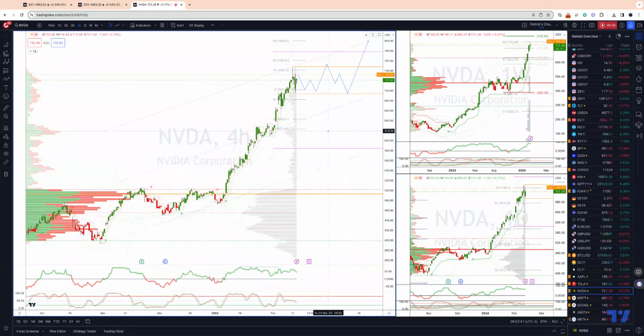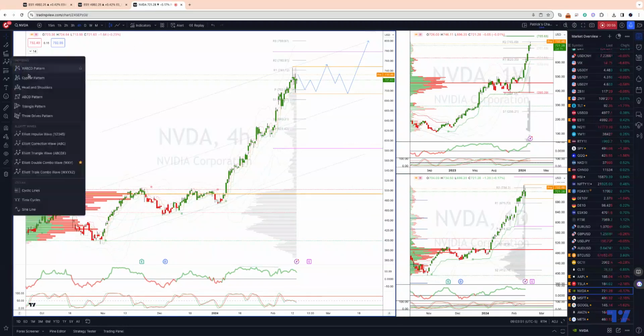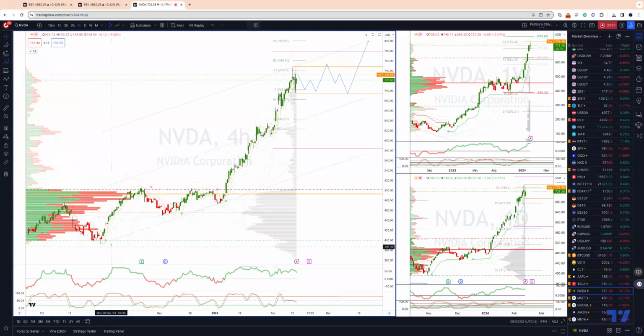So if we get a similar type of scenario here, I'd be looking for any move up into the 750 weekly projected range resistance to act as resistance to get that pullback, something similar in scope and scale to what we saw during the last earnings season into the November period. And you can see there we have a nice five-wave sequence potentially setting up. What I would be looking for would be a wave 4 low to complete back into the 700 level.